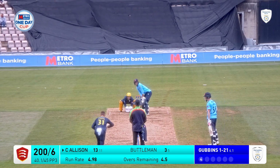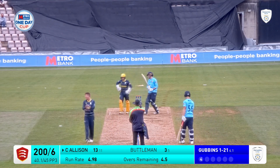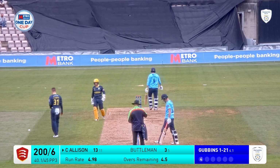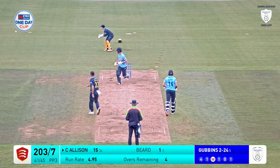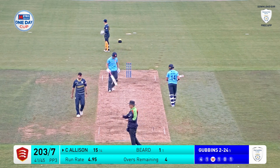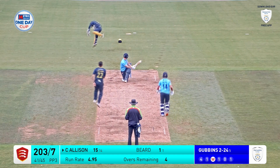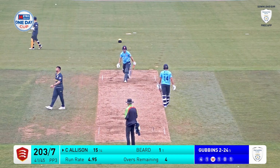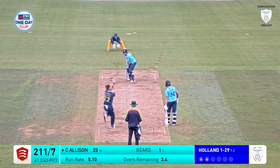Carry on finding the odd boundary. There's Gubbins bowls, and there's an attempted reverse sweep, LBW. One of those where if it doesn't work, 203 for 7. There's Holland bowls, and he slices that one through where second slip would have been for 4. Here's Holland switching ends to that pavilion end, and there's an edge over the top of Brown, well over his head, and that's going for 4. 25 off 18 from the 18-year-old.